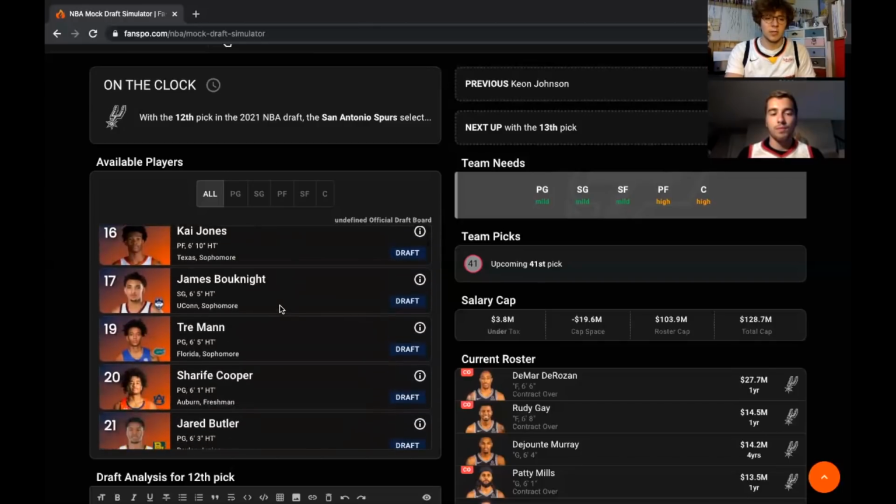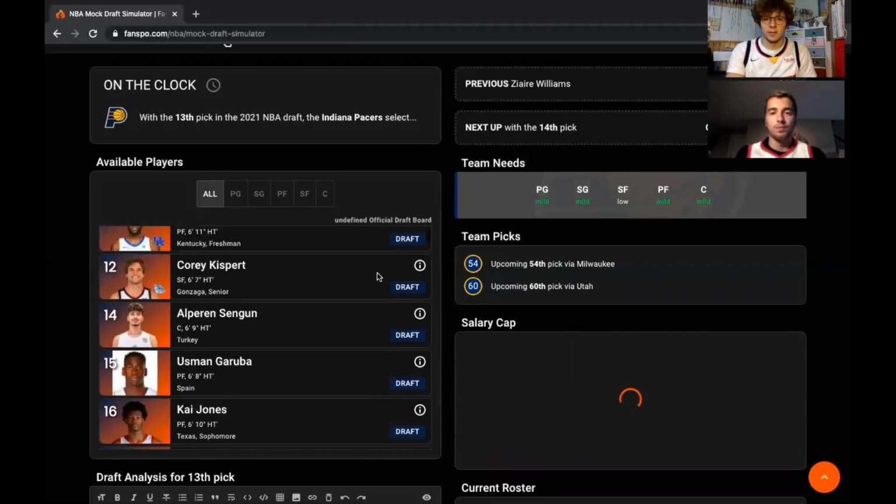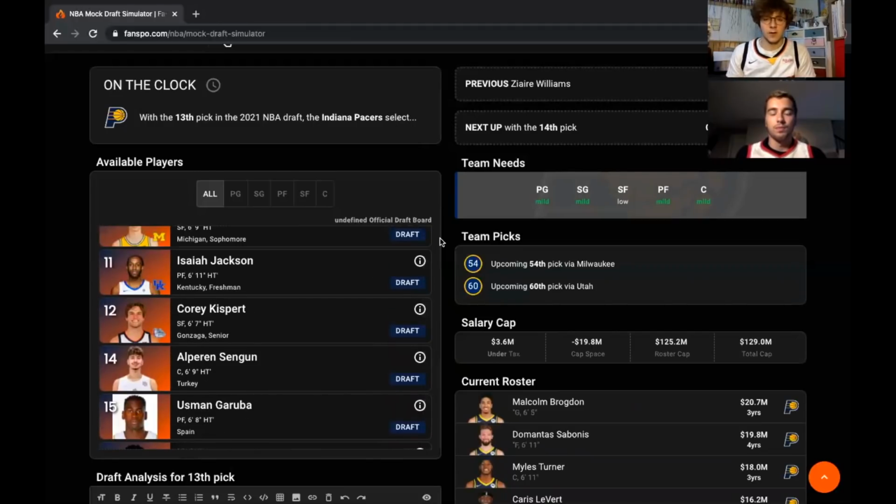And that is going to be forward Zaire Williams out of Stanford. He's a very, very unique player. I think he's going to be a great glue guy in the NBA for a very long time. He's got all-around skills. He can put up triple doubles. He's someone who can pass the ball as a 4-man. Probably can play a little bit of the 3 as well.